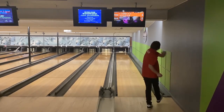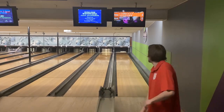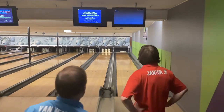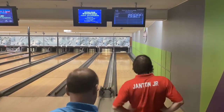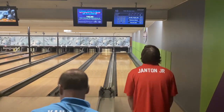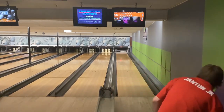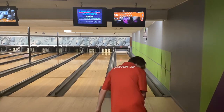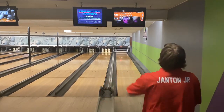Big head pin hit. And here's the 10 pin, the easy 10. A strike on spare. Needs to be fixed. That's Pete's 3rd strike of the match. And now Pete's at 96 plus 2 balls through 7. And Mark Van Heynigan has his work cut out for him.